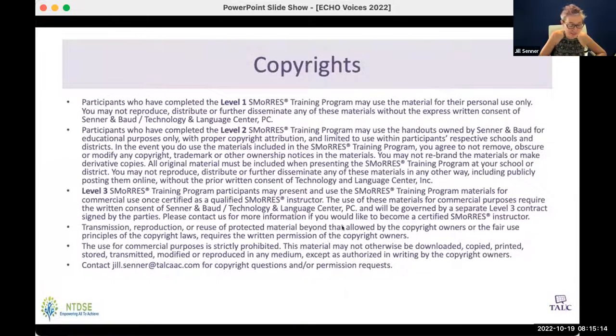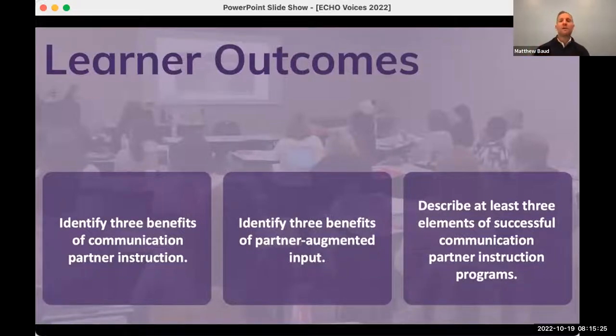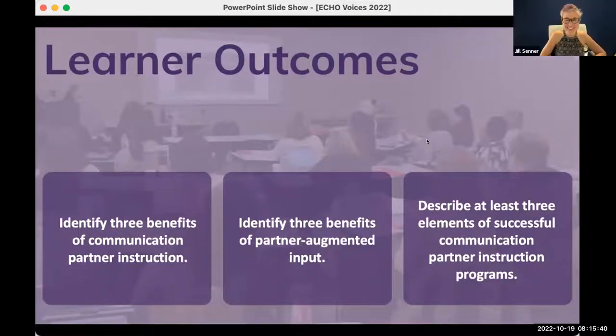I'm not going to read it in detail today, but this is not a level training. And so for today, we have three expected outcomes for everyone: that participants are going to be able to identify the benefits of communication partner instruction. We'll be able to talk about the benefits of providing modeling or partner augmented input, and describe at least three key elements of a successful communication partner instruction program. So we got a lot packed for today.